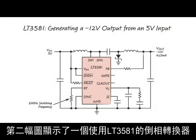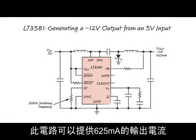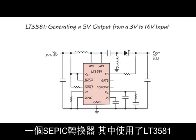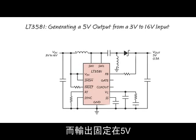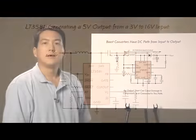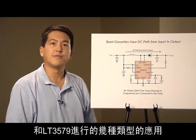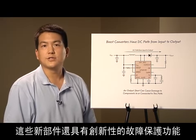This second drawing shows an inverting converter using the LT3581. Here the input is 5 volts, while the output is minus 12 volts. This circuit can provide 625 milliamps of output current. This third drawing shows a SEPIC converter using the LT3581. Here the input can span from 3 volts to 16 volts, while the output is a fixed 5 volts. This circuit can provide up to 900 milliamps of output current. These three circuits show just some of the types of applications a user can build using the versatile LT3581 and LT3579. These new parts also feature innovative fault protection features.